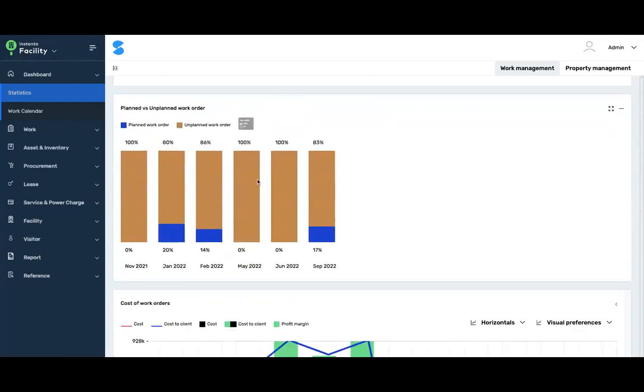You also have planned and unplanned work orders by category. This simply means preventive and corrective. And you can see for each month what categories, what percentage you have for planned work orders and what percentage you have for unplanned work orders. And you can see this for several months on the system.